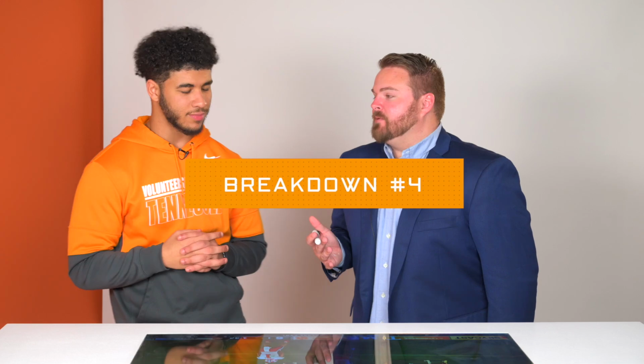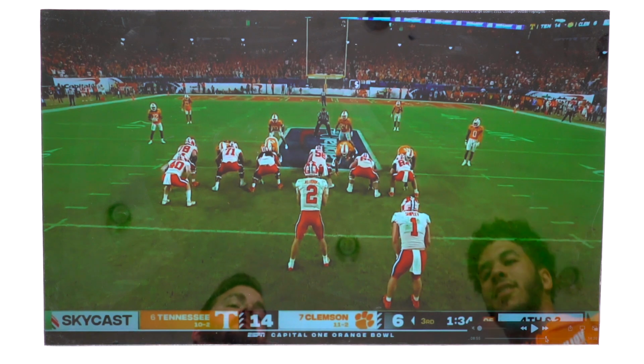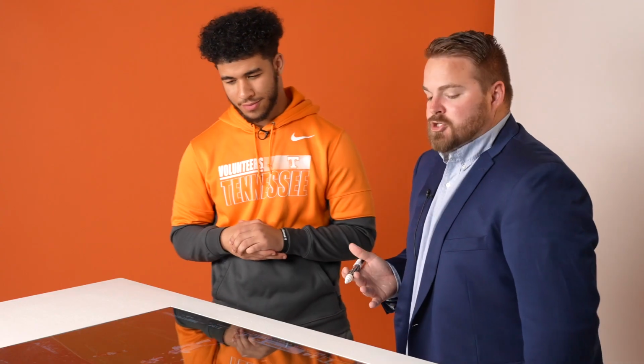All right, Aaron, so this is probably one of my favorite plays of the game, because if you look at the time, down and distance, obviously fourth and short, look at the score, 14-6, late in the third quarter. They're just outside the red zone. Very doable fourth down with them still in striking distance. But you guys kind of stopped them and slammed the door shut. How big of a moment was this for you guys having made that stop?